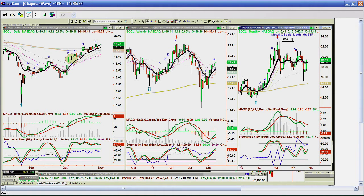So let me just put that in red. And now we're looking at the most recent low of 15.20. That was the August 24th low, I believe. 15, is it?